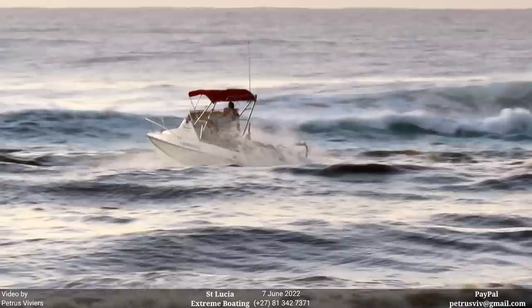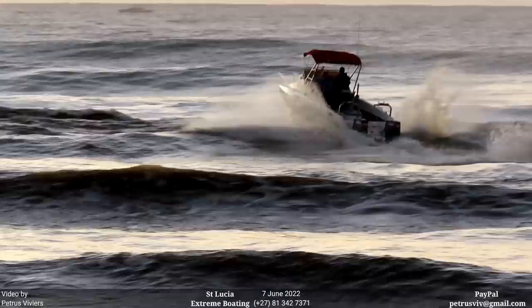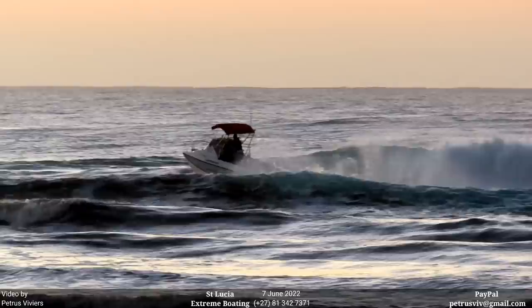And Putty is going for it. I think he found his gap. Ah, Rosebowl is acting up in front of him again. Look at that massive wave. He's going to get in front of it. He got in front of it. Well done, Putty. Well done.